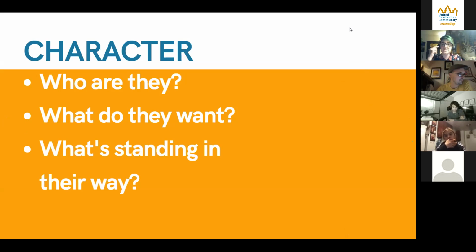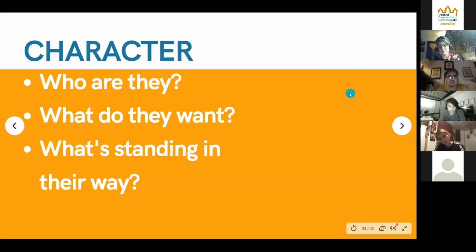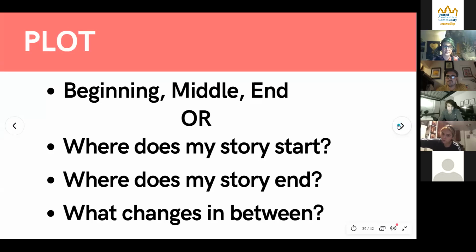And since we started with setting, you can think of who would be in this space. Or maybe it's someone that's unlikely to be in that space, and that's what the conflict is. They're trying to get out of that space. Ten seconds. 7, 6, 5, 4, 3, 2, 1.